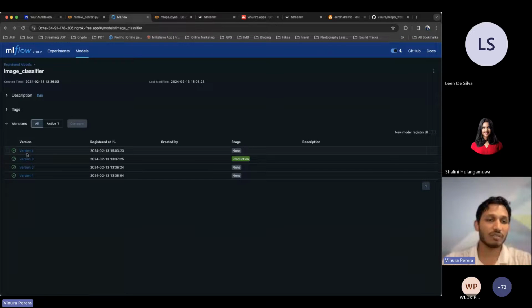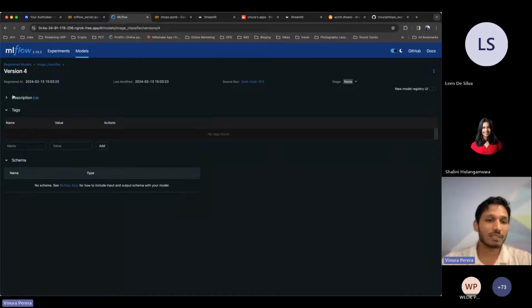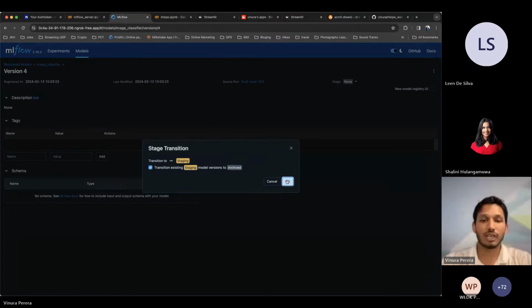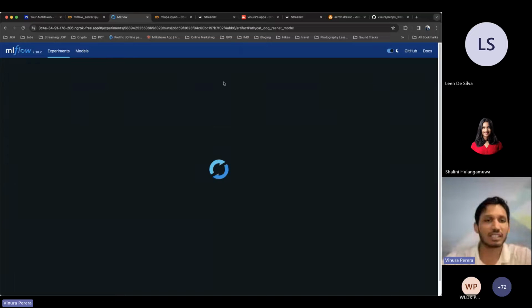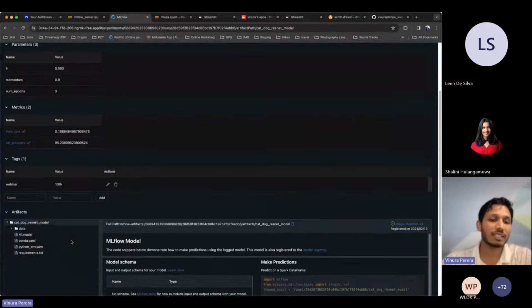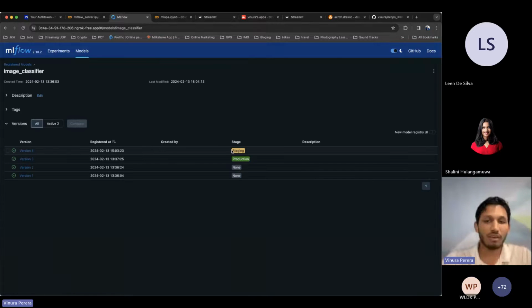So if I click on the version, it gives this dashboard where it shows the tags, if there's any description, and it also gives the staging. Right now, I can transition from none to staging. And if I want to go back to the experiment, or what are the things that I did, I can just click on this. It will directly go to the parameters, metrics, tags, all of that. So let's go back to the model. Now we have one model in staging and one model in production.